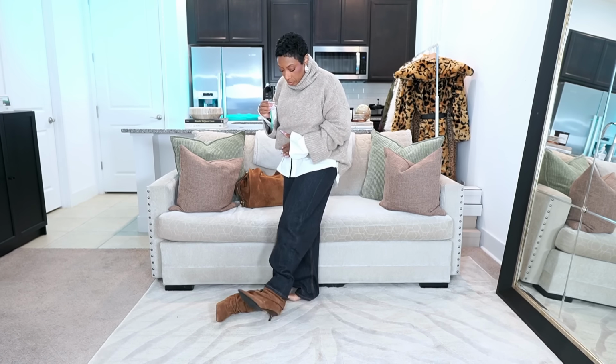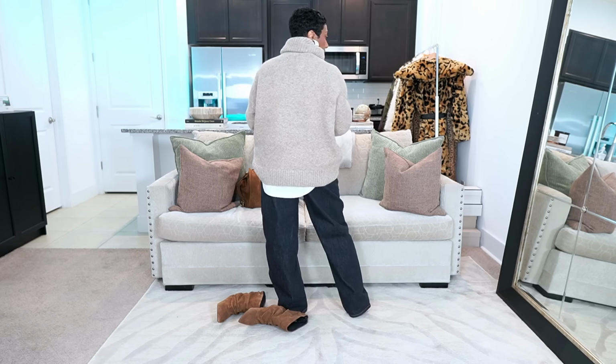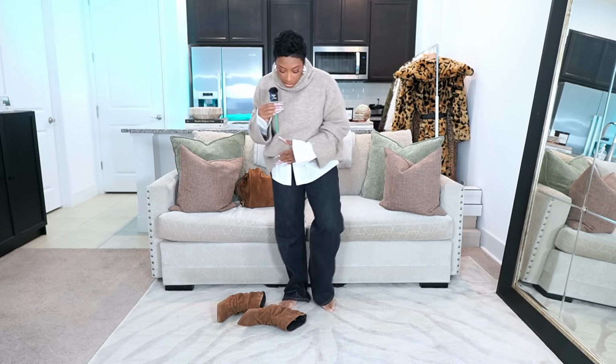Next. Okay, y'all, this is my layered outfit. This is how I would do it. My white top. This is my oversized sweater. These jeans are dark wash, but they're barrel legs. If you can see them, you know what I mean? That's how they fit. These are the boots.